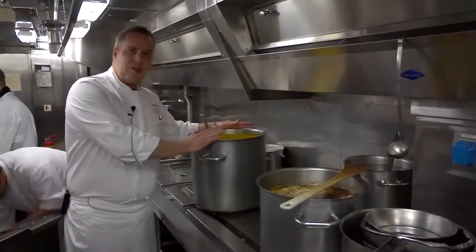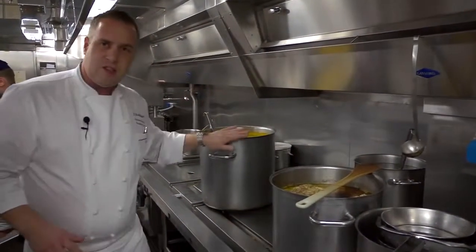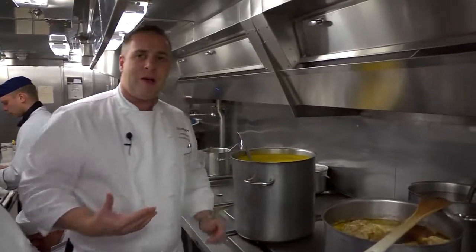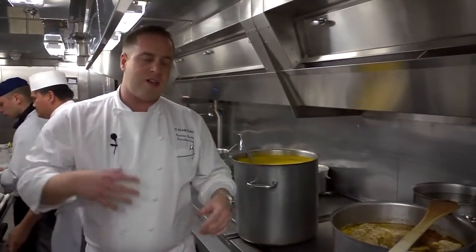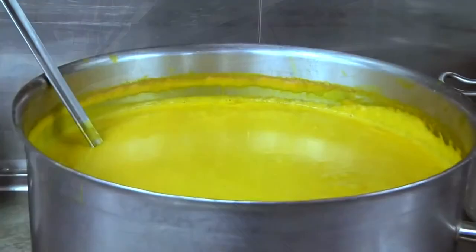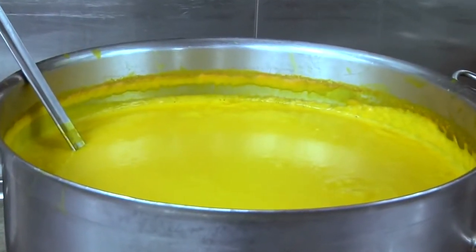Geoffrey has got here probably around about 30 to 40 litres of the pumpkin soup ready for tonight. And the process today, it would have taken Geoffrey probably around about 2 to 3 hours to do the whole soup from start to finish. That is making the stock, preparing the vegetables, roasting the vegetables off, and then this is when you get this wonderful, fine, silky smooth pumpkin soup ready for service.